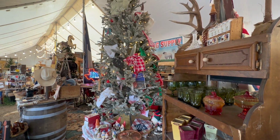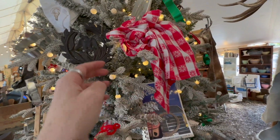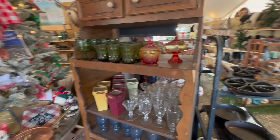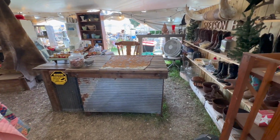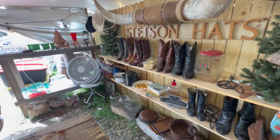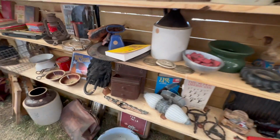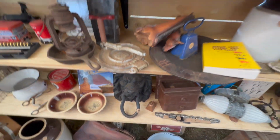I definitely like these Christmas trees that are covered with everything from kitchen cookie cutters to just a plain old kitchen towel or the old Wilton iron trivets. I think that's a really fun way to display kitchen items if you had a booth. But all sorts. This is definitely a fun hodgepodge tent for sure. We've got cowboy boots, absolutely covered with booths that have the Western wear here at Round Top. And over here on these shelves, of course, we're going to stop at the lion door knocker. It's $85. We love lions.